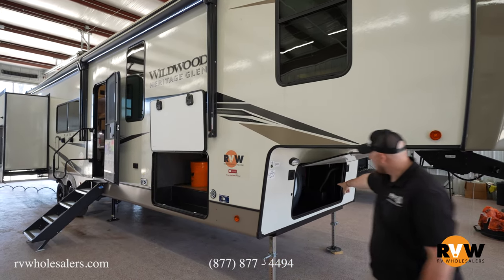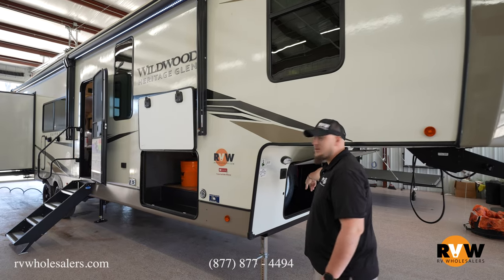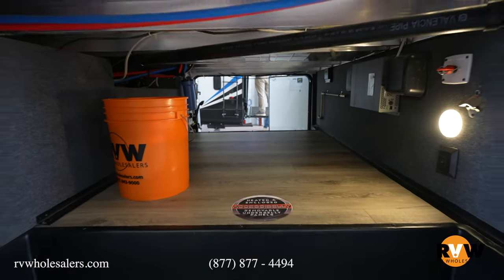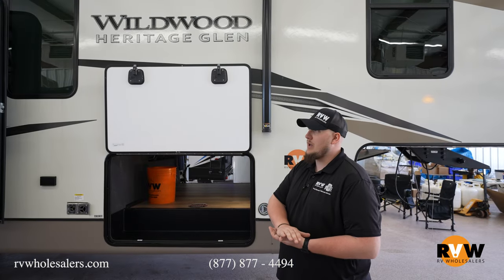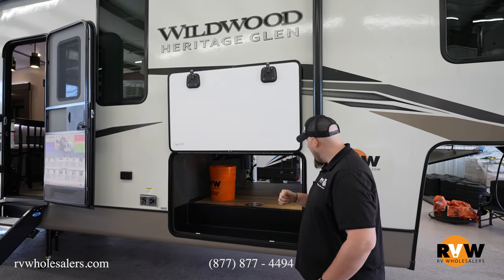Big storage up front here with dual battery boxes. Of course, it comes standard with one battery. Spare tires up front here as well. And of course, in this camper, huge pass-through storage, removable underbelly panels, heated and enclosed underbelly on this camper. 12 volt heated pads underneath of there to keep your water tanks and everything nice and warm.